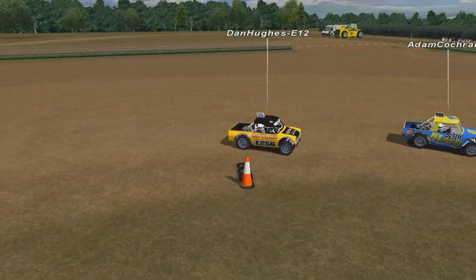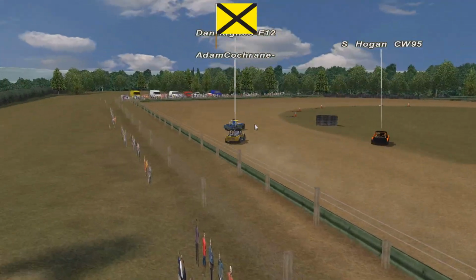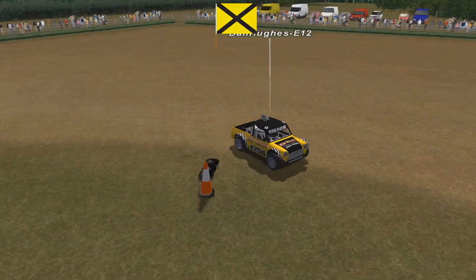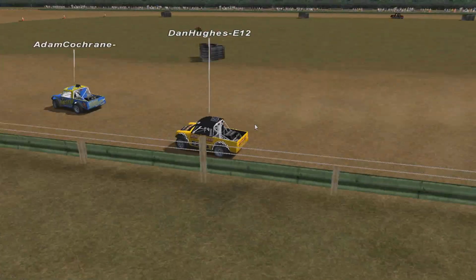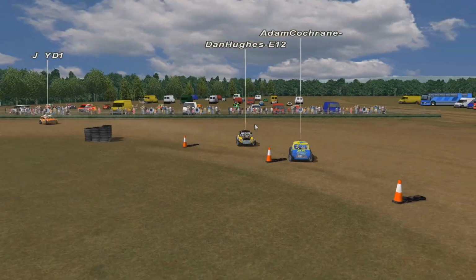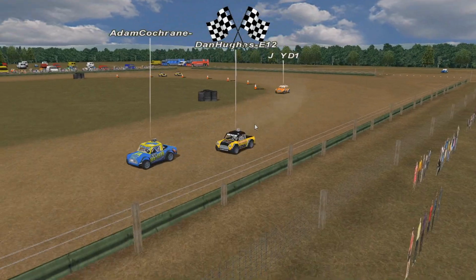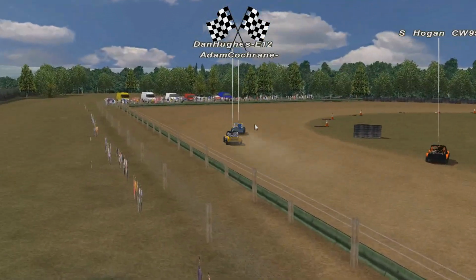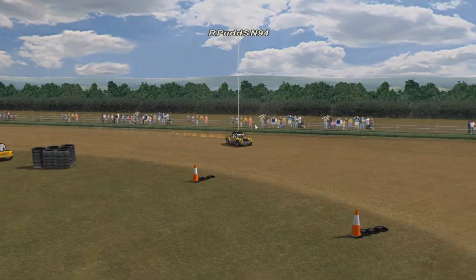Adam Cochrane coming under more pressure now. Dan Hughes closing that gap up in the Evesham 127. One more lap left to go. Can he do anything with it? Adam Cochrane is the one under pressure in the Down 43 machine from Dan Hughes in the Evesham 127. One last ditch challenge then through the final corner. I'm not sure he's got enough this time as the checkered flag gets made ready. It's going to be close, but it's Cochrane that takes the win from Dan Hughes in second place. And then we've got the Jack Hodgson machine in third.